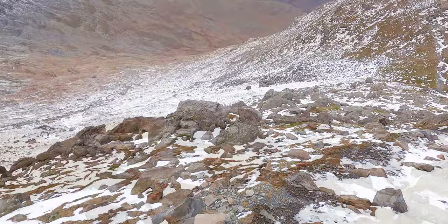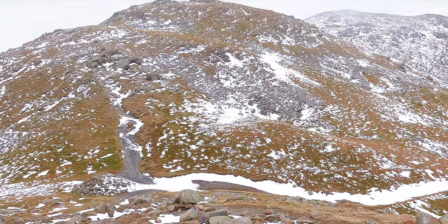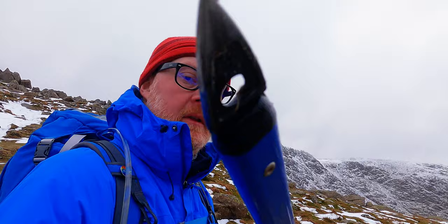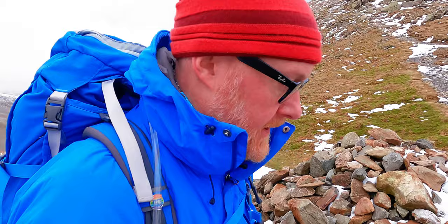So that's the prison band. We're nearly at the crossroads where we turn right and head on back down to Levers Water. You can carry straight on up. I like having an ice axe, it's really good to point with. We can carry on up or take a right, which is what we're going to do. I'm not taking my spikes off just yet because the path down looks a bit snowy. But I will at some point because otherwise it's just going to become stupid.